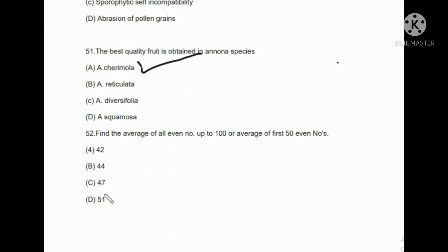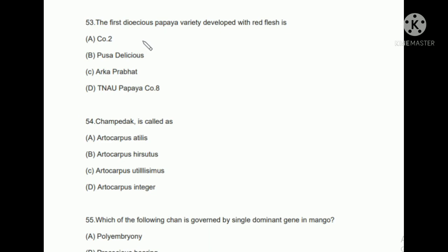So then question number 52, find the average of all even numbers up to 100, or the average of the first 50 even numbers, and here the right answer is option D, 51. Then question number 53, the first dioecious papaya variety developed with red flesh, and here the right answer is Arka Prabhat.